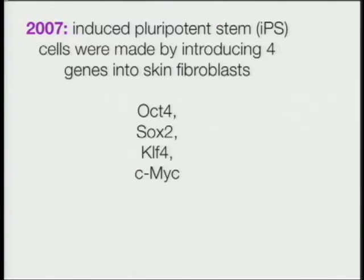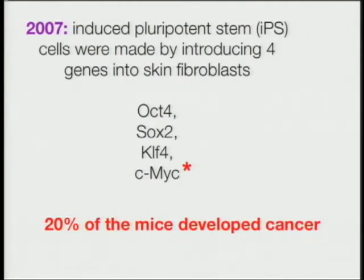Four genes. We used to think the nucleus is going to be so complex. There's no way. The gene regulatory networks, four genes. Now, the way they did that experiment first was they introduced those genes by putting them in a virus and then putting the virus into the nucleus. And you'd say, no, that's not going to work because you can't introduce these viruses. And they're right, because in their experiments with mice, this gene, c-MYC, is called a proto-oncogene. That means an oncogene, meaning it's cancer-causing. And sure enough, 20% of the mice from this experiment developed cancer.